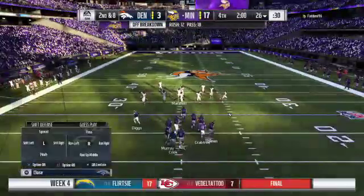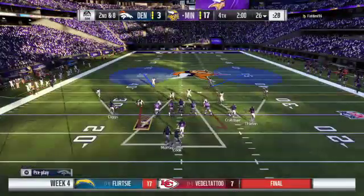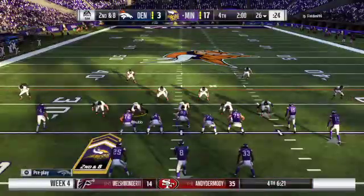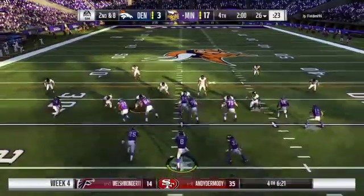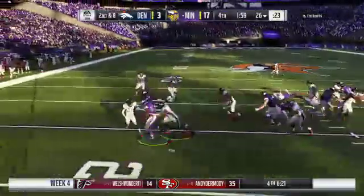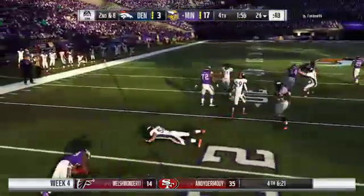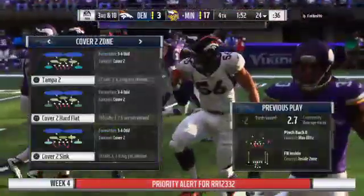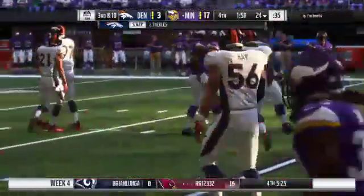This, in all probability, another run here on 2nd and 8. They'll run it now out of the gun. And he will lose yardage and be backed up to the 24. He lost 2 there, and it's third down.